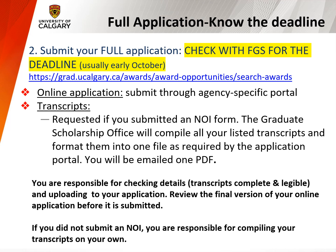For submission of your full application, again, check with FGS. The deadline is usually in early October, so keep track of all the updates on the particular website that has been listed on the slides. The online application must be submitted through the agency-specific portal, and your transcripts are requested using the NOI form. So if you did submit the NOI form, that will be taken care of.